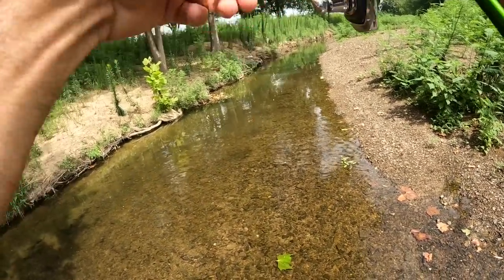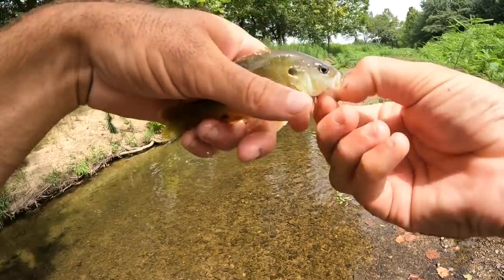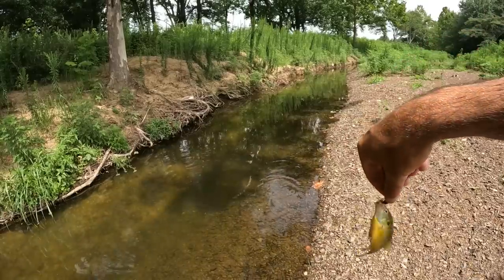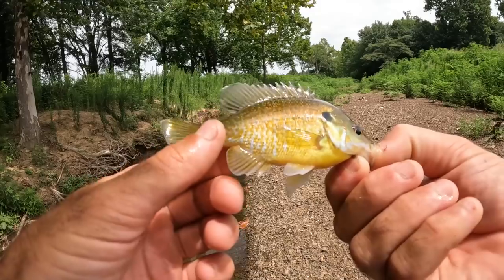Another one. It's awesome. Little chubby guy. I mean, right underneath my feet. Not scared of me at all. That's another hybrid. There honestly might be more of these hybrid sunfish than green sunfish.